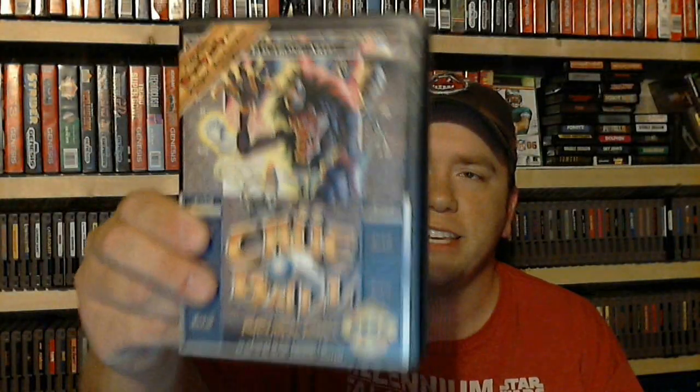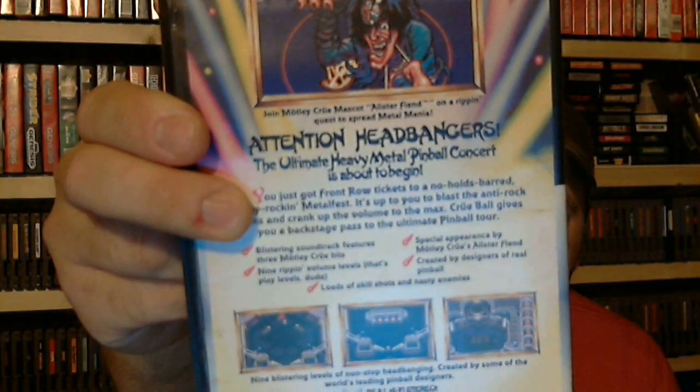I also bought there that day, and I think this one was $2 as well, $2 or $3, I don't remember, a game called Crew Ball. And if you don't know what this is, I have actually played this. It is a pinball game, and they play Motley Crue music. And it says on there, attention headbangers, the ultimate heavy metal pinball concert is about to begin. So, yeah, it is fantastic. It's not actually a great pinball game, but any pinball game that has Motley Crue music playing has got to be pretty good. And it sounds awesome on the Genesis.